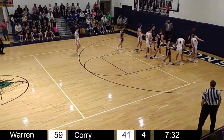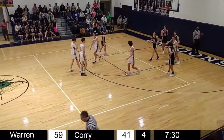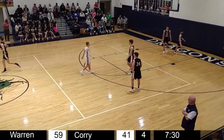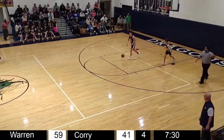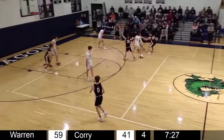Nyquist drives, and that's going to be, I guess he just lost it out of bounds, we're going to say. Okay. So 59-41, and Corry will get the ball back. Nyquist saw the lane open up there for just a moment, and then as soon as he started to take it, Corry stepped in and closed it up, and Nyquist loses the ball out of bounds.